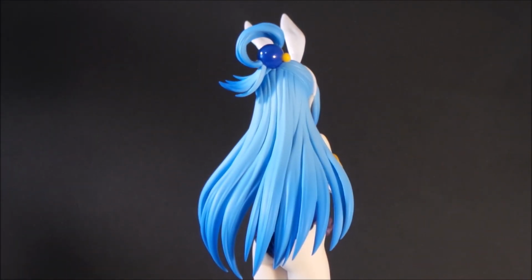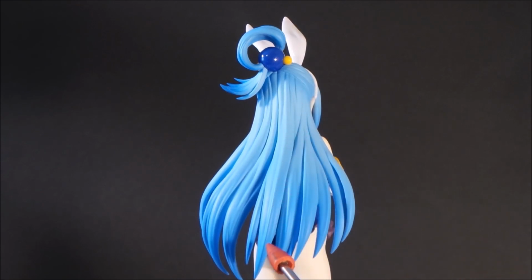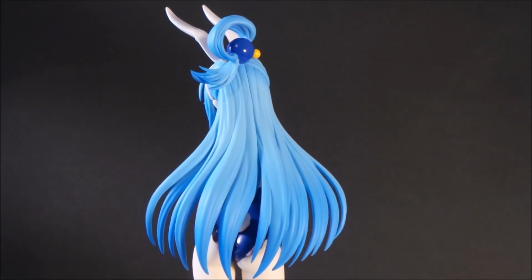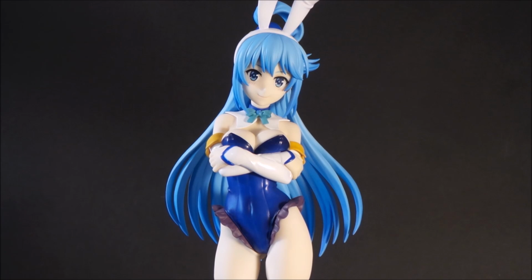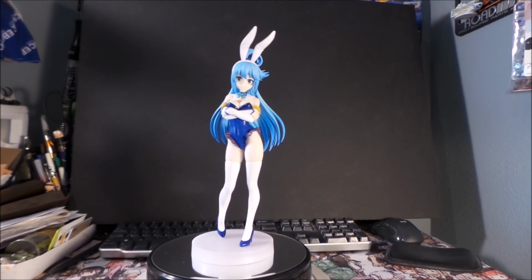And then there's her lovely long hair. There it is. It kind of gets lighter here, and then gets darker. It looks like it gets darker, then lighter, then darker, but I think it's just lighter then darker. But it looks good. It's got shading. The paint looks great. It's nice and smooth. I'm a fan of it. I like it. She has beautiful blue hair. And there you go. It just kind of goes down her back like that, and flares out a little bit.